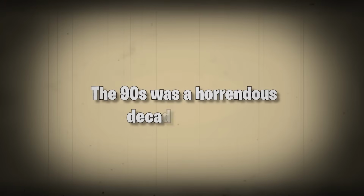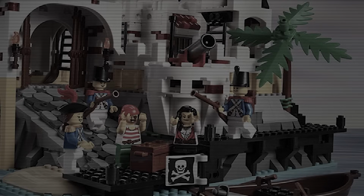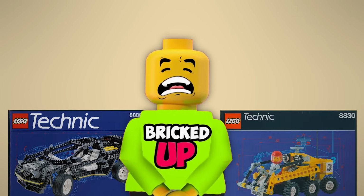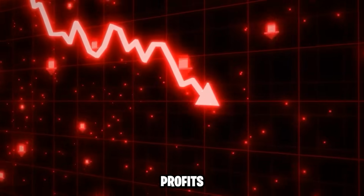The 90s was a horrendous decade for LEGO. They continued to expand on their existing themes, but also began to expand their licensing deals with different companies. By the 1990s, LEGO were actually creating more and more Technic sets, and these were also becoming very popular. However, LEGO's profits were declining.